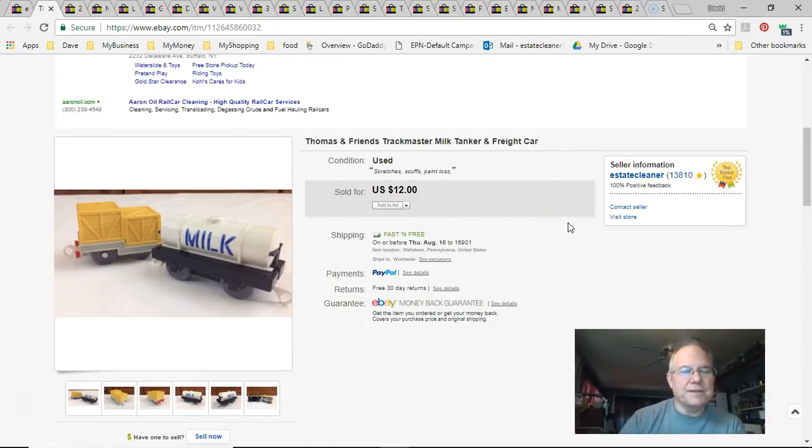Thomas and Friends train cars. Paid a buck for the pair. I listed them July 19th last year. Sold July 5th. And I got $12. Free shipping. And they went first class. All right, next.